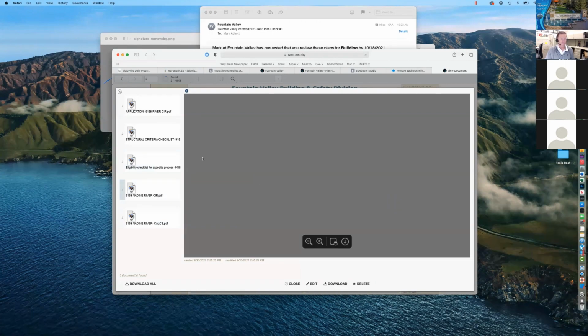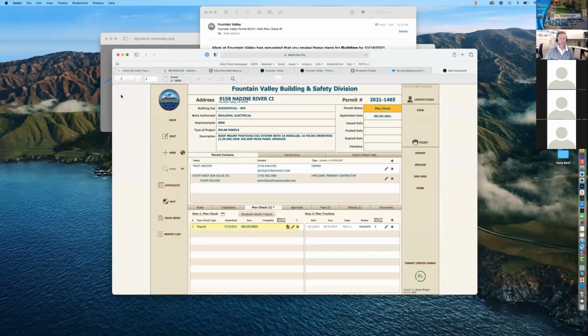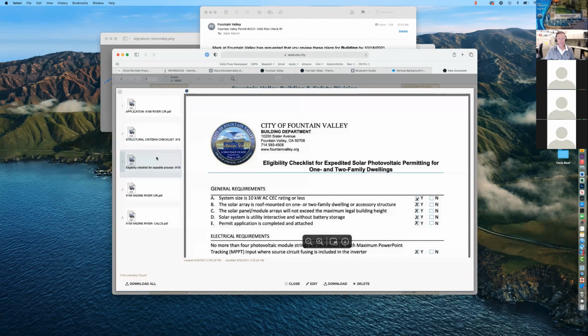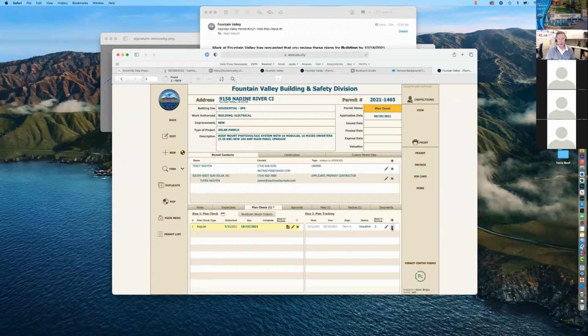This PDF is not the markup set. The markup set is over in Bluebeam. There it loads. So the markup set is over in Bluebeam. These are just the originals that were submitted. So don't come here expecting to look for the markups. The markups are over in Bluebeam. All right, and I'll delete this. So there we go.